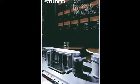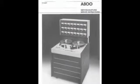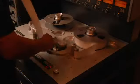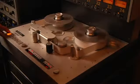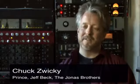The Studer A800 marked a new generation of professional multi-track recorders when it was introduced in 1978. Years ahead of its time then, the A800 remains a sonic benchmark and can still be found in studios all over the world. The Studer A800 was always one of my favorite tape machines. It did everything so well.